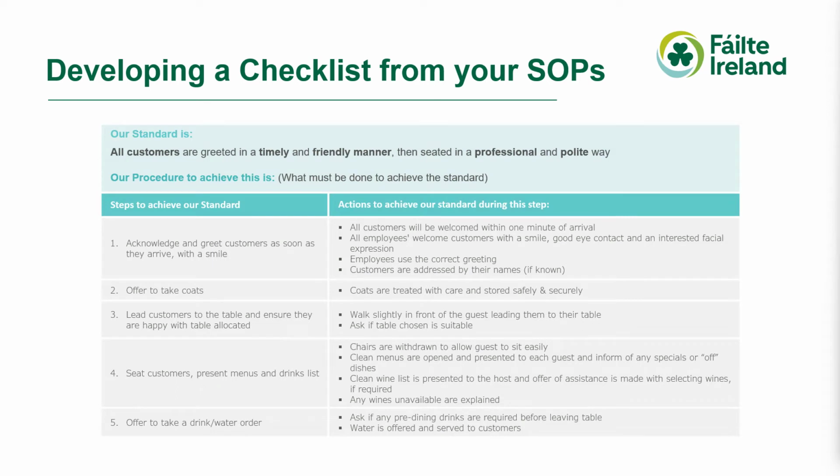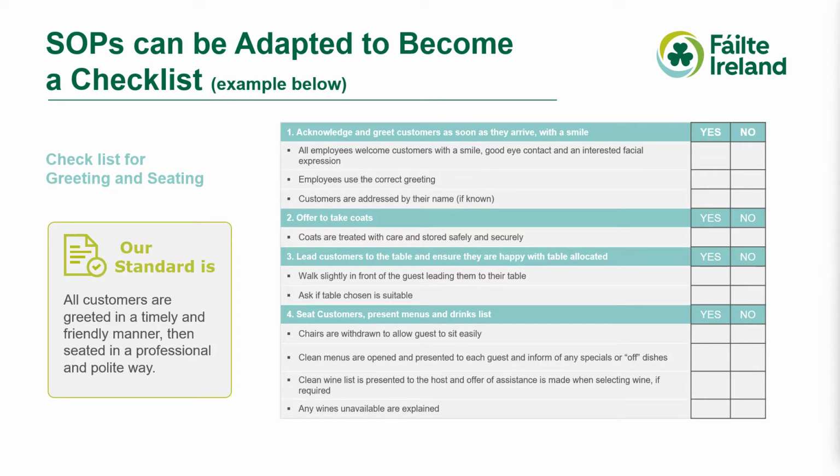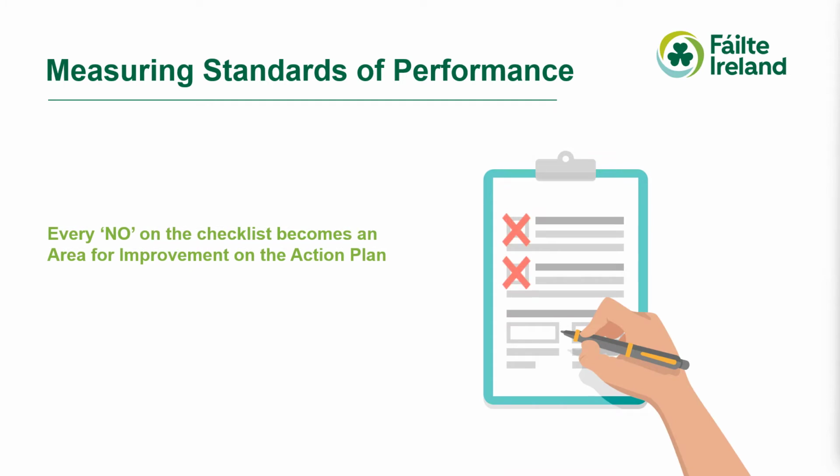If you remember, in session 1, we developed an SOP for greeting and seating. All customers are greeted in a timely and friendly manner, then seated in a professional and polite way. We will now turn the steps in the procedure into a checklist. In the sample shown, you can see how easy it is to convert an SOP into a checklist. Every no on the checklist becomes an area for improvement on the action plan.